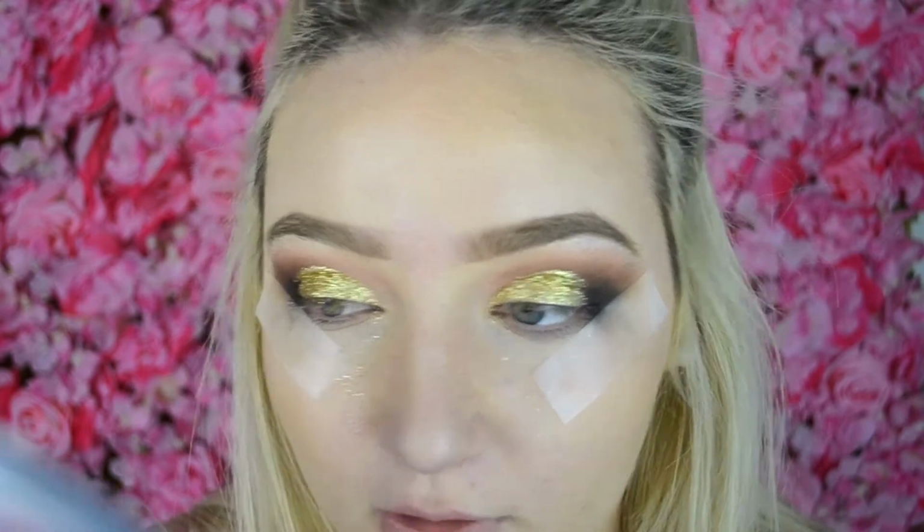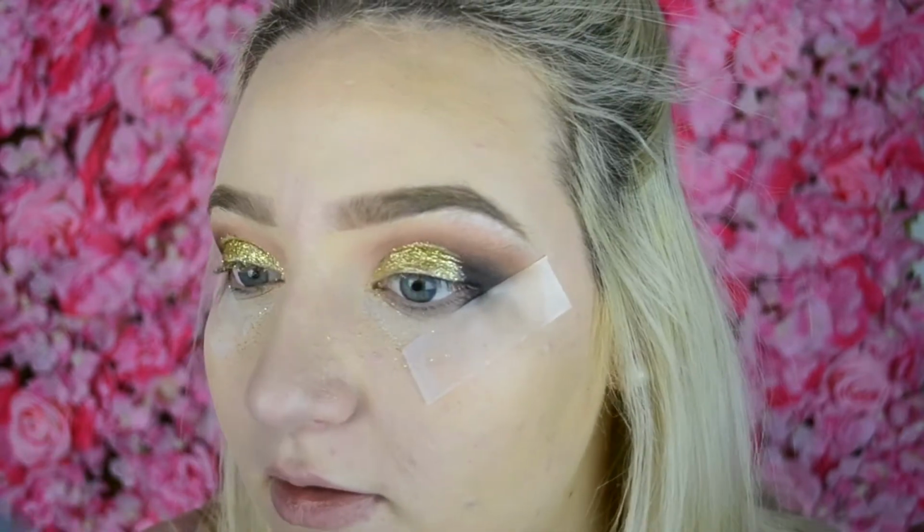Honestly, for $6, that is amazing glitter. I've used this before and I get so many compliments when I use it. Just obviously try not to get it in your eyeballs.